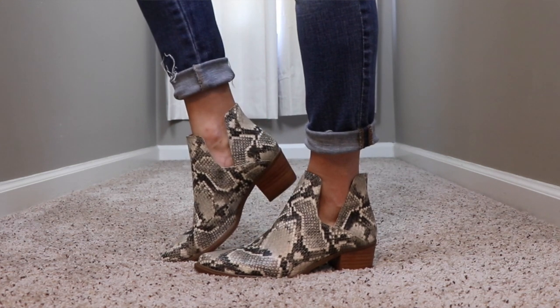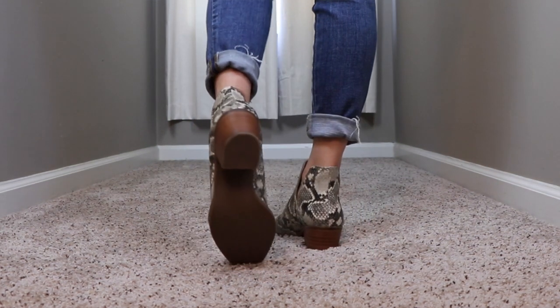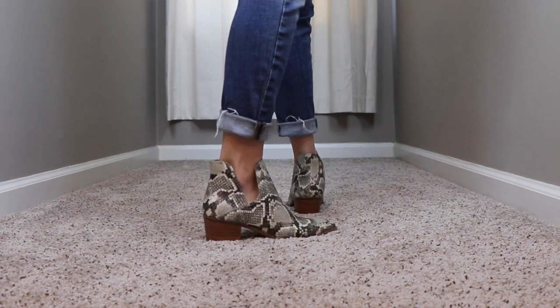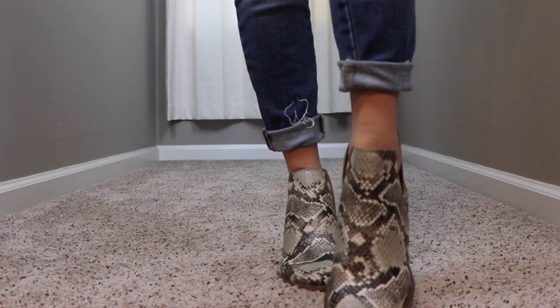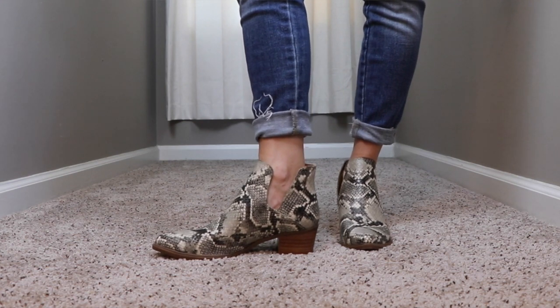I really like it. Actually, I think snake skin is beautiful, and it's neutral enough that it can work with a lot of different outfits. And I'm doing it for you guys. But otherwise, I just can't do it because of me being very overly dramatic about snakes in general.